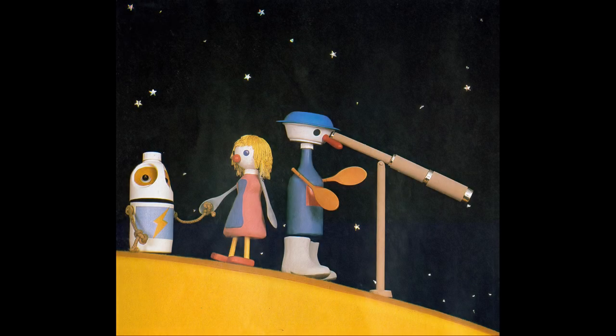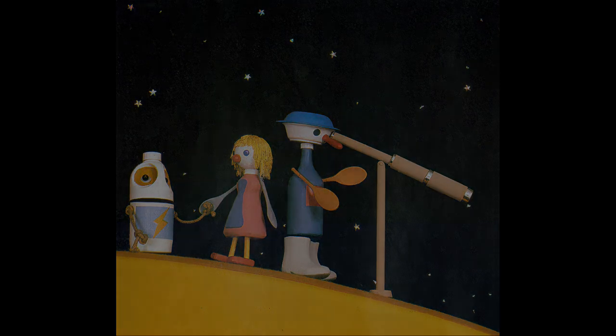Small lets down the curtain, and the concert is over. Tina and Mr. Spoon thank Small for the tickets. They ask him if he would like to look through the telescope with them. He says, yes, please. I wonder what we're going to see.